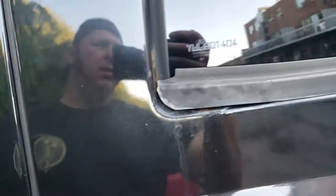There's also a little rust coming through the bottom of the, these are the back doors. You can see the trim is a little rusty coming off. It's also on the other side. Forgot to show that. You can see a little bit of bubbling through there. A little bit of surface stuff on the edges there.